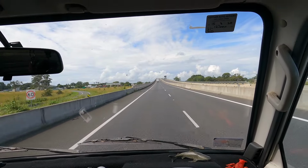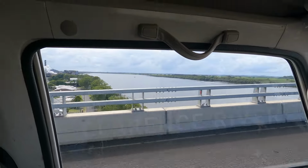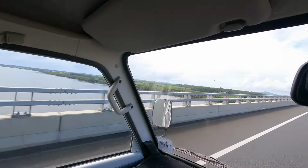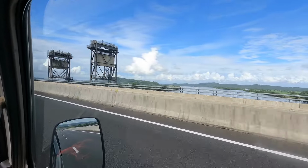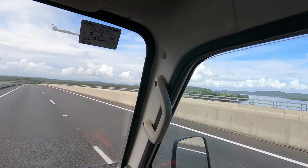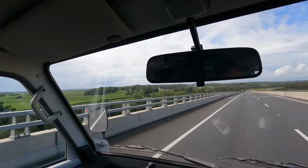Wind area, proceed with caution. You sit a lot higher in this car than the Tarago. Bit of a better view. There's the old bridge. Different filming from a different car. The sugar cane over there.